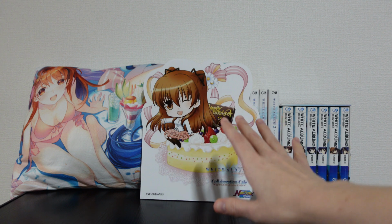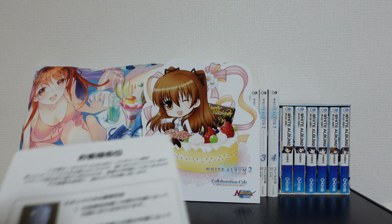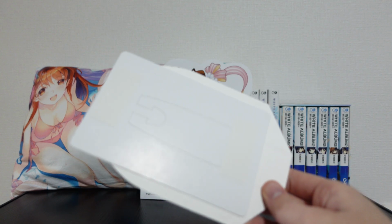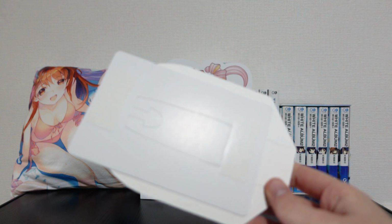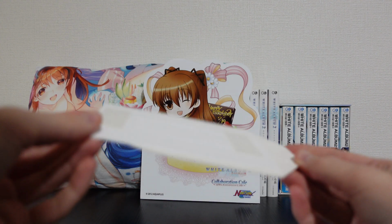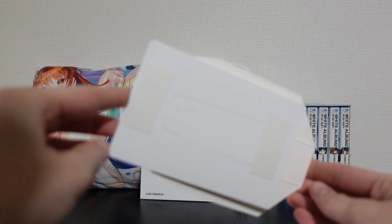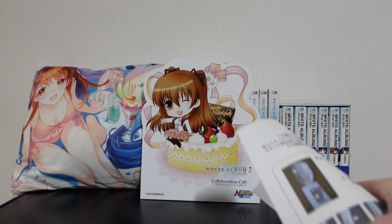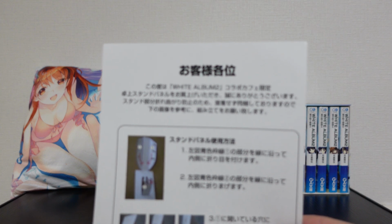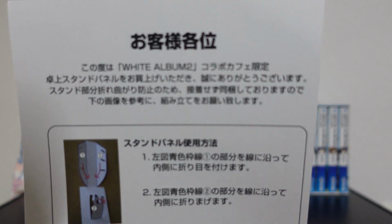So putting her back there for now, it did come with two other little things. So first, this is the stand. It's unopened. I haven't used it just because it is such a rare item. But this is what the stand looks like. It's just kind of a thicker paper, almost like a cardboard, but not quite that thick. And then it has an instruction manual of how to set up the stand, which is honestly pretty self-explanatory if you just look at it.